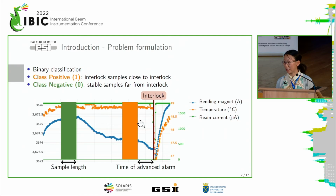There are 2 things that we can tune. One thing is the time of advanced alarm. The bigger this is, the better. The other thing is the sample length. The shortest sample length would be 0.2 seconds, right? Because we have 5 hertz of beam. And this is also tunable in our model.